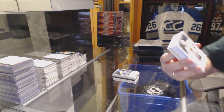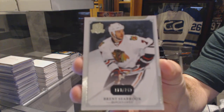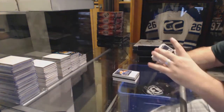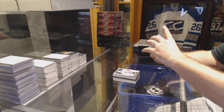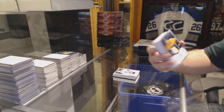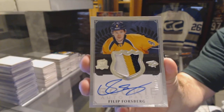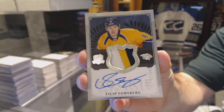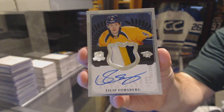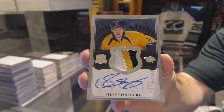Oh, we've got the Chicago Blackhawks, /249, Brent Seabrook. For the Nashville Predators, /249, three-color rookie patch auto, Philip Forsberg. Goff, if you check the second page of the thread, it can show you. I post them all the time, so hopefully that helps you.